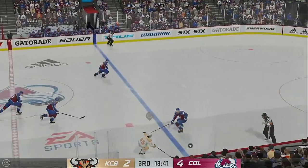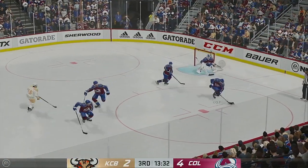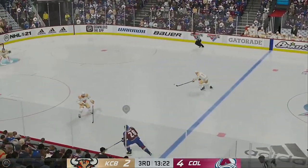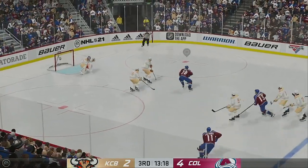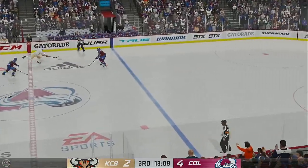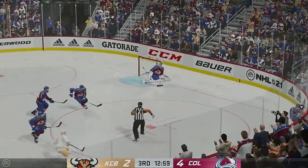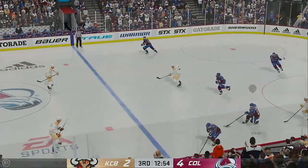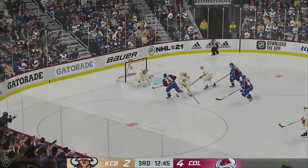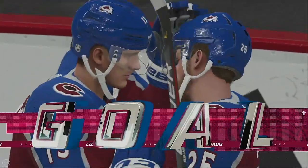Kansas City's moving it up the ice. The Avs have it from their own end. Through the open ice, they're picking up steam. Takes it to the front. Puck grabbed by Bonister. Gaining momentum up along the side. And they'll dump it in. Colorado's got the puck along the boards. Manages to hang on. They've got numbers. Here's a shot. Scores! The Avalanche light the lamp.